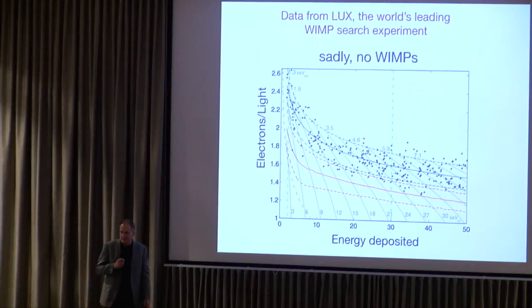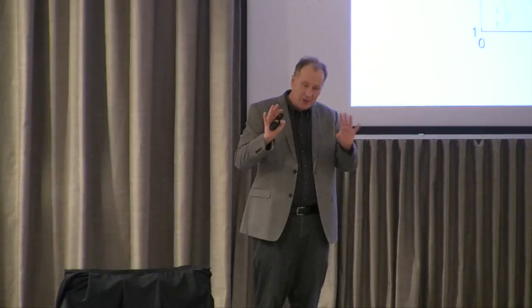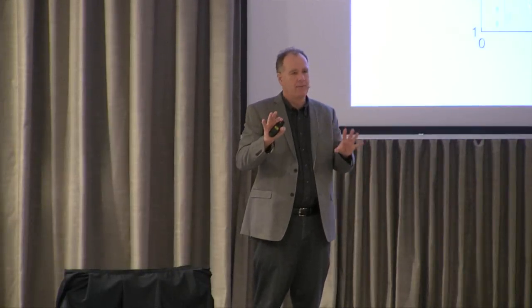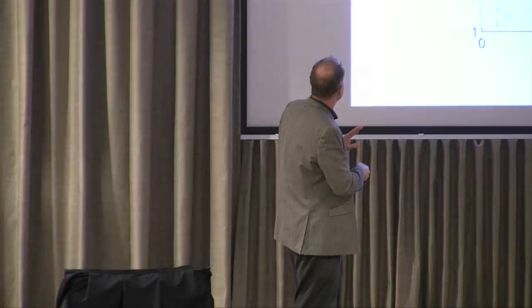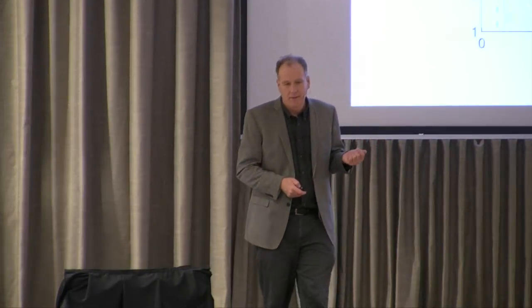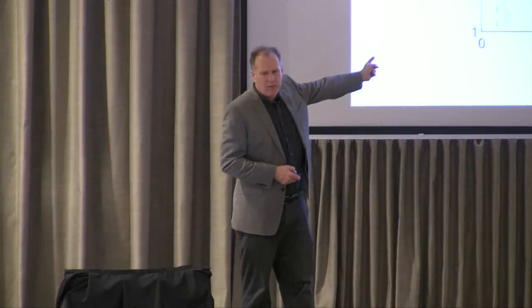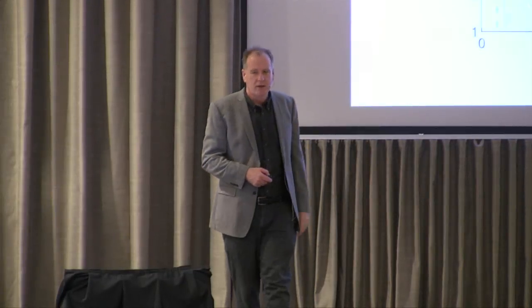This is the best world. The last few slides were kind of heavy, I know. But I'm showing you the raw data from the world's best dark matter search experiment. And it's the absence of anything down in the lower part of this band. You could say, well, how do I know, if I started to see something, that it wouldn't be neutrons?